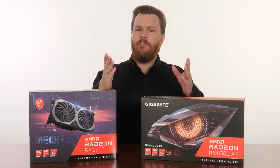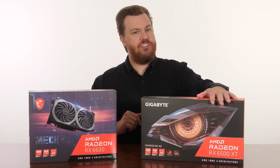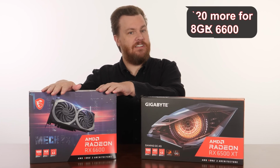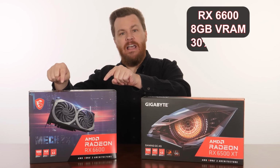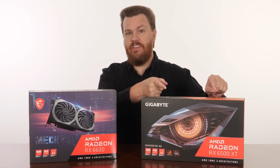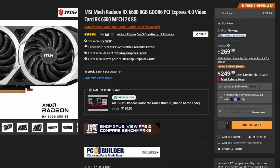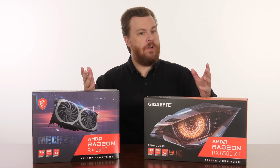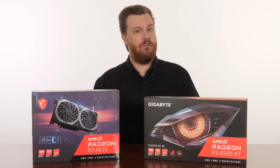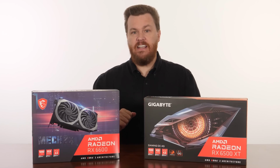What if you want better performance than the 6500 XT, but you don't want a 6-year-old used GPU? Spend $120 more and buy the RX 6600. It has 8 gigabytes of VRAM, it is 30% faster than the 1070, it is 80% faster than the 6500 XT, and it can be had brand new for under $300. If you can remotely afford it, it is 100% worth it over any of the used GPUs I've shown so far, much less the 6500 XT, even for $168.